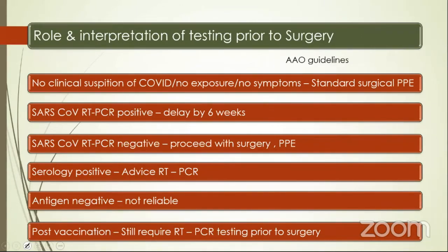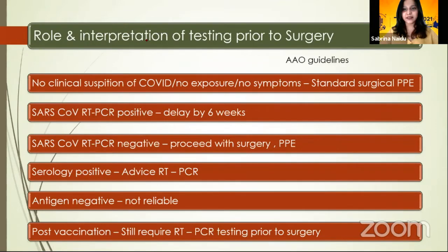Hello. Yes, sir. I think we should move to the next session. Yes, doctor. Next, Dr. O.P. Agarwal, are you here? Yeah, I am here only. We are waiting for the next speaker. Sir, I am also there. Yes, Manisha, you are here? Yes, sir. Very much here.